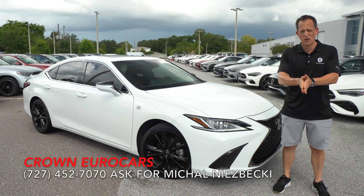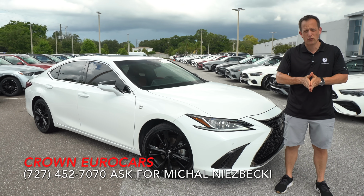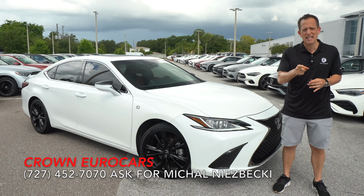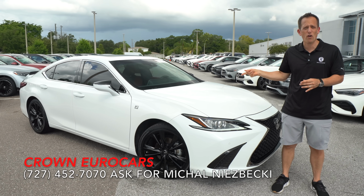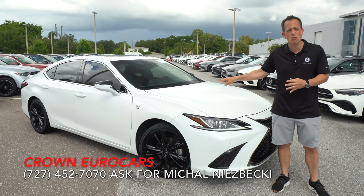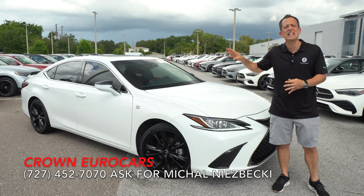I'm back here at Crown Eurocars in St. Petersburg, Florida. And guess what? I have that one tried and true midsize sedan here for you. What is it? This is a Lexus ES 350. This particular one is an ES 350 F Sport.